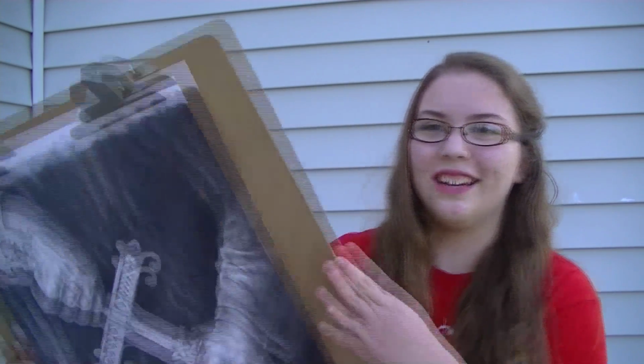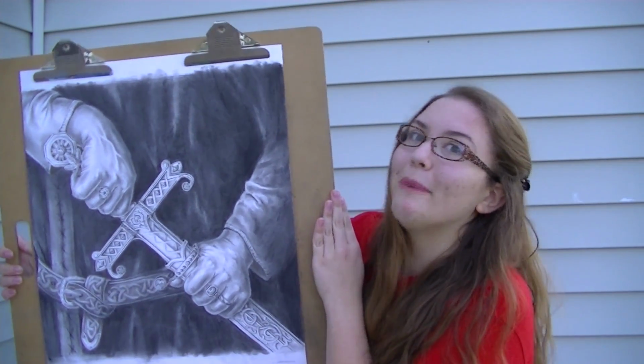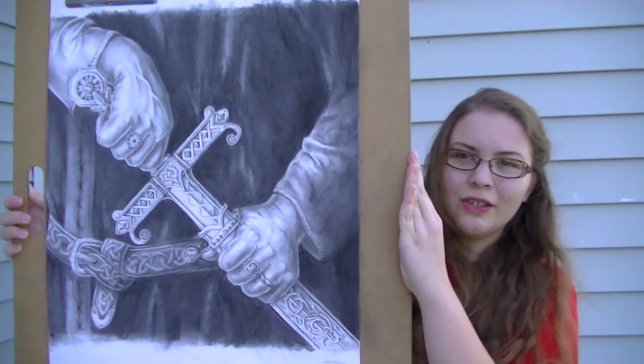I recently did the biggest drawing that I have ever done in my life. You can see it right here. It took me about a week of every ounce of my free time, and it's like 18 by 18 inches or so. I did it mostly in graphite and charcoal. What you see is mostly charcoal, but the underdrawing was almost completely graphite.